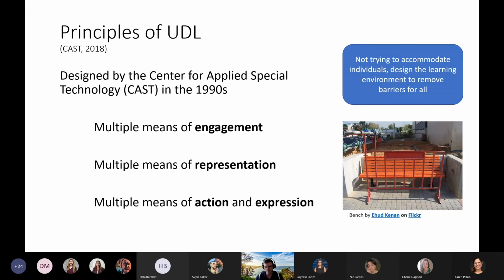What you're not trying to do in a universal design is to accommodate individuals. What you're trying to do is design an environment that removes the majority of barriers for all. And you know that you are never going to be able to accommodate every single person. But what you're trying to design is a recognition of the diversity in the learner population. So you're recognizing that that diversity exists, and instead of ignoring it or trying to build a one-size-fits-all approach, you allow that diversity to drive the way that you design and the activities that you do.